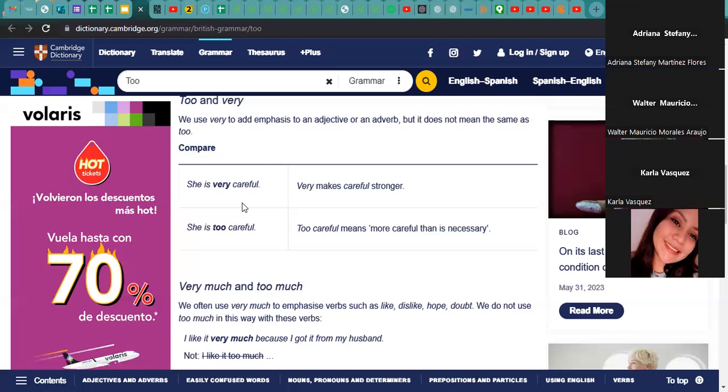And that is good. I mean, it's in a good context. She's very careful. Oh, that is very nice. The other one, she's too careful. Igual en español lo decimos igual. Ella es muy cuidadosa. But this is negative. She's too careful. Not good. I don't like it. Okay? So that is the difference. I mean, in Spanish, we use the same word, but in English, it's different. Very is sure. Nice, something good. Teacher, and too is not good. Go ahead. Sorry, teacher.